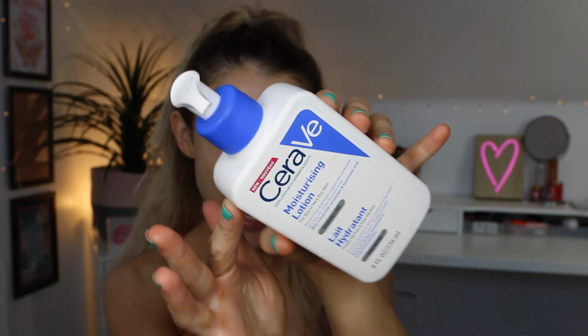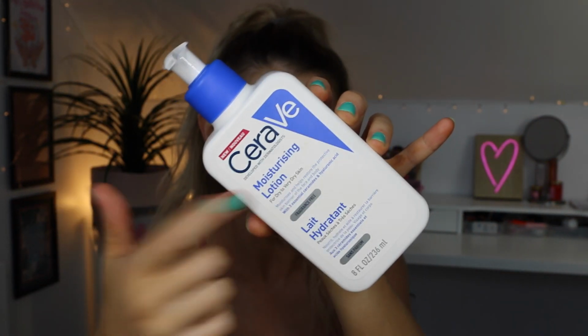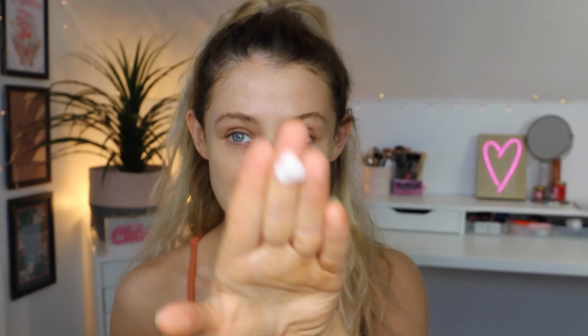I've recently been using the CeraVe moisturising lotion, which again, if you want a little review on this, then just comment down below and I'll let you know my thoughts. But yeah, I've been trying out this moisturiser too, so if you do want a review, just let me know. I literally only use that wee tiny amount and just put it all over my skin.